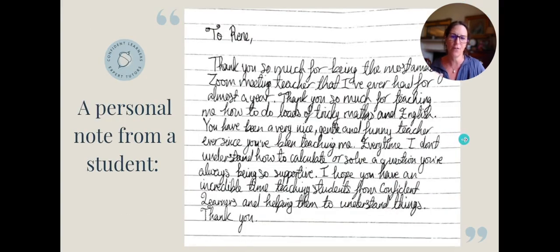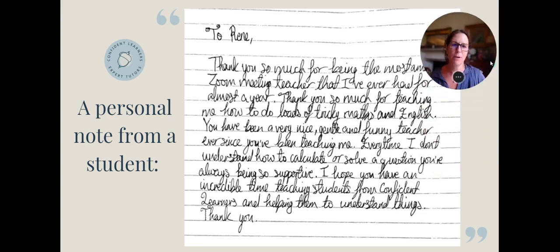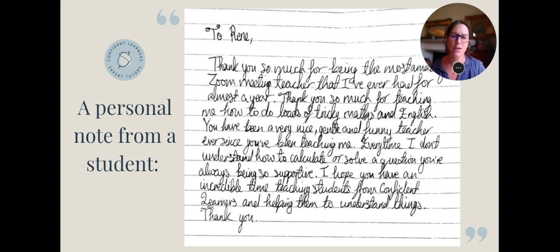This I had to include because it's just so lovely. It's a personal note from one of our children to their teacher, Renee, who's our head teacher. And she says, "Thank you for being the most amazing Zoom teacher that I've ever had for almost a year. Thank you so much for teaching me how to do loads of tricky maths and English. You've been a very nice, gentle, funny teacher ever since you've been teaching me. Every time I don't understand how to calculate or solve a question, you're always being so supportive. I hope you have an incredible time teaching students from Confident Learners and helping them to understand things. Thank you." And that's from a child, not just a parent.